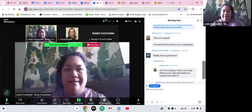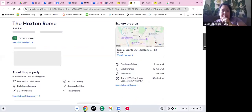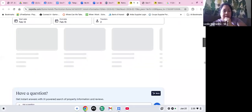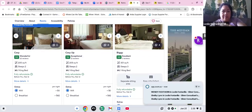Oh, nice. Yeah, Shelby's strategy is focusing on a destination per week. Is it per week or is it every couple of weeks? I can't remember. But I think that's good to focus on one location and highlight that. Oh yeah, look, it does have a cozy room. But which one is it? Is it this one, or this one had the picture? Cozy up. So let's see what that is.